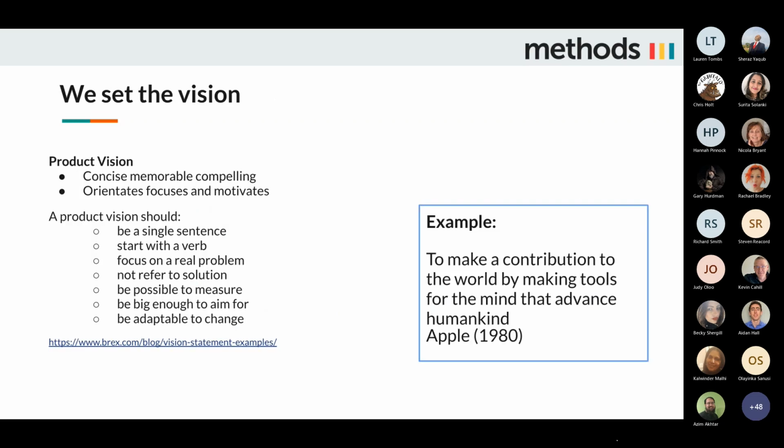One of the key things for a product manager is to set the product vision. Ultimately, the product vision should explain the motivation for the product, the overall goal or thing that you're aiming for. It should encompass the reason for the product, the change that you anticipate it's going to achieve, and should inspire and guide the team and motivate them to take things forward.